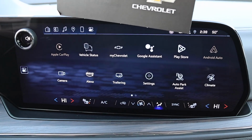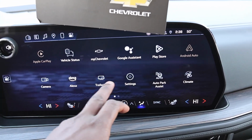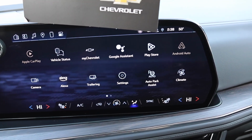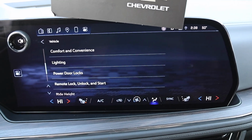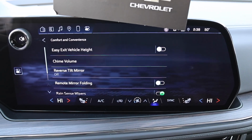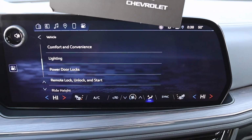So go back to your home screen, you guys see you have trailering. You can add a trailer pretty easily. Also, your settings are right here. If you want to set up a few things, they give you a bunch of things that you can pretty much set up for your lighting, power door locks, remote lock, unlock and start, comfort and convenience. So a lot of nice features that you can set up and customize for this SUV.